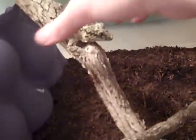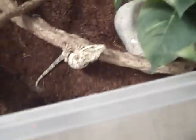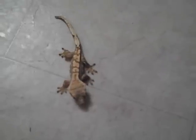And there's Cowboy. He's grown a lot too. Come here, buddy. Pretty mellow dude. Oh, Cowboy. I've noticed that the gargoyles tend to jump, whether or not they're going to find a perch to sit on. Come here, buddy. There you go. Cowboy. He's a nut.